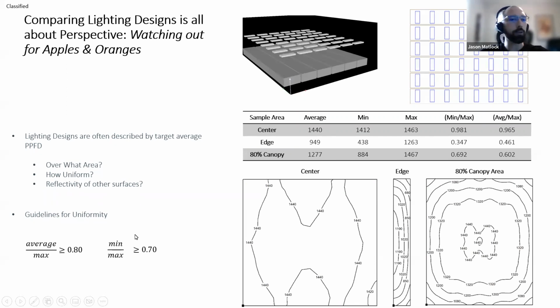And if you take your min over your max, you want to see a value over about 0.7, just as a guideline. The next question you should be asking is, where were these numbers derived from? The average of what area? If I snapped measurements just from the center 4 fixtures, well, that's going to look great.